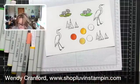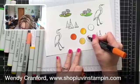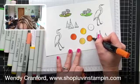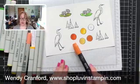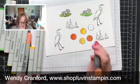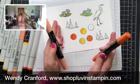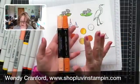Check this out. Let's go super easy. This is nice, deep pumpkin pie, orangey. So now do you understand the difference here between the Copics and the blends? The blends take all the guesswork out of coloring. You literally have a light and a dark. There is nothing else.